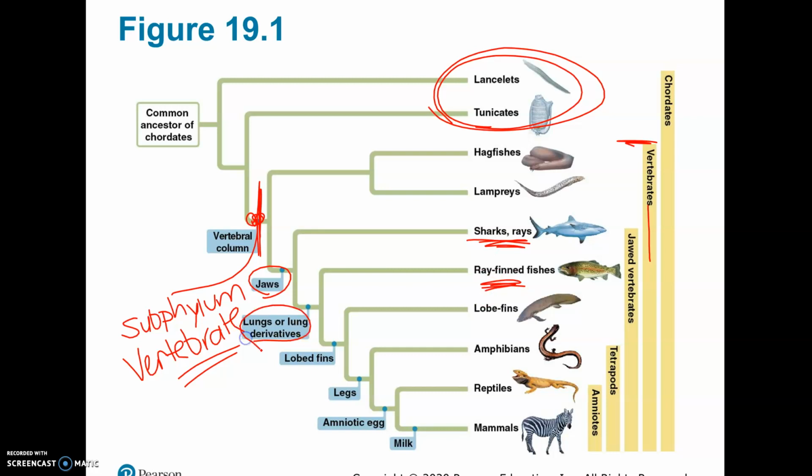Then we're going to see the development of lungs. So some of these lobe-finned fish actually have the beginnings of legs. They actually have bones in their fins, as opposed to these that have just the little bones that look like this. These guys actually have primitive bones like what we would have in our arms and legs, like thicker bones. Then we're going to see those lobed fins become legs.